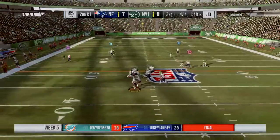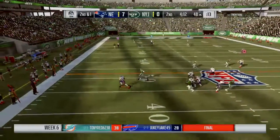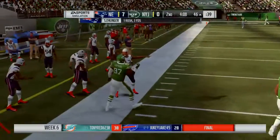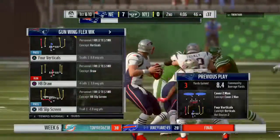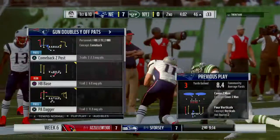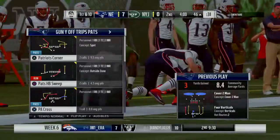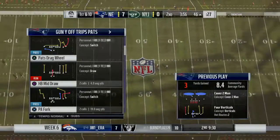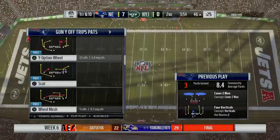From the shotgun, he'll look to throw. Being chased out left. And he'll take it down shy of the 45 at the 46. When in doubt, do it yourself as he keeps it for 3 and a first down. Offensively, they liked their situation, so they tried to take a shot downfield, but no one was open. So it was tuck it and run time, and he picks up a first down.